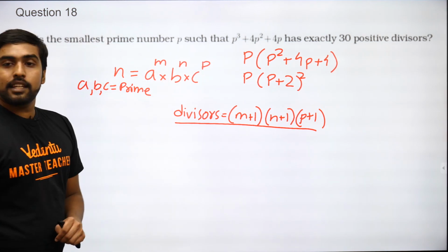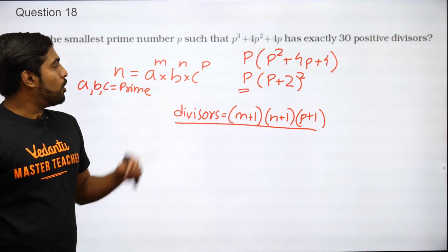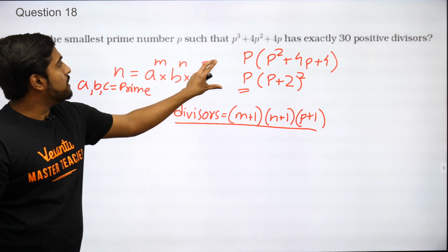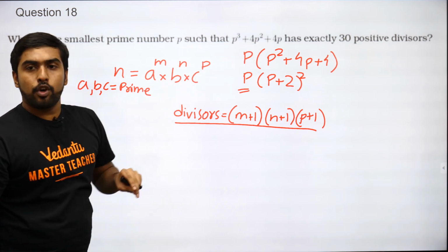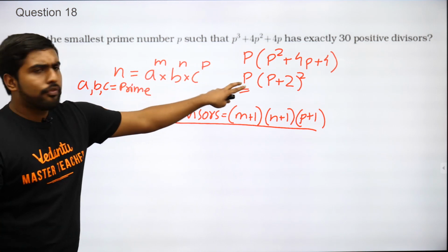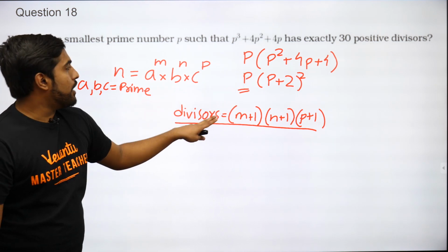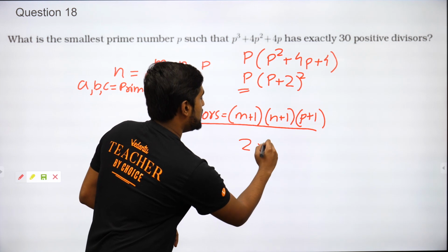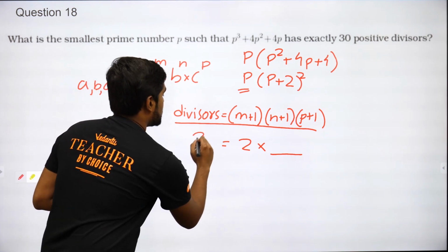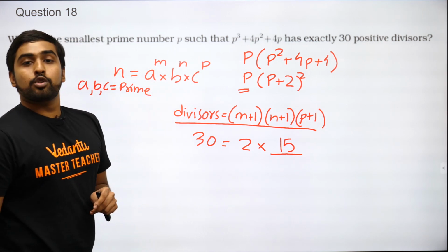Okay guys, and there's another thing given: it's given that p is a prime number. Now what is the question? The question deals with 30 positive divisors for this number p cube plus 4p square plus 4p. So what's the next step? We are able to see that this is in this form. At least for the first term I can say that there is a p to the power 1, so that's why we have a 2 over here. So 2 multiplied by something should be equal to the number of positive divisors, which is 30. So that's why this term over here should be 15.